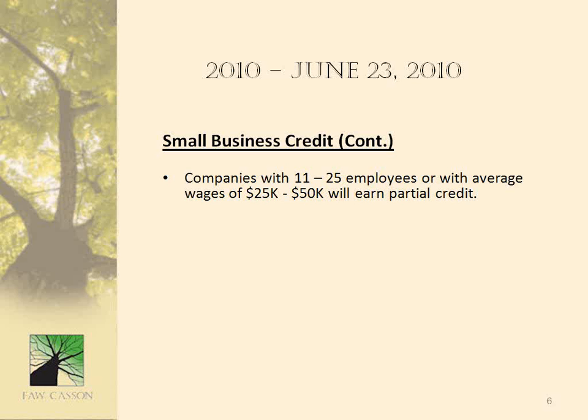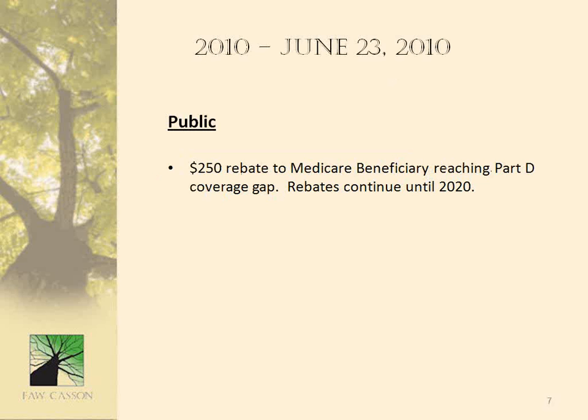Something else in 2010 was a $250 rebate started for the Medicare beneficiaries who reach the Part D coverage gap, essentially the donut hole. So they'll get a $250 check every year until 2020.